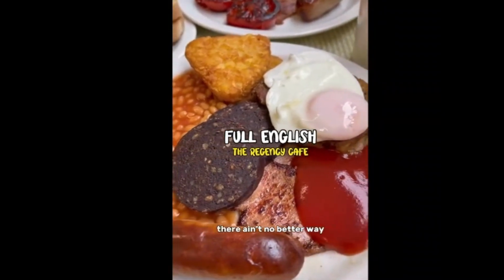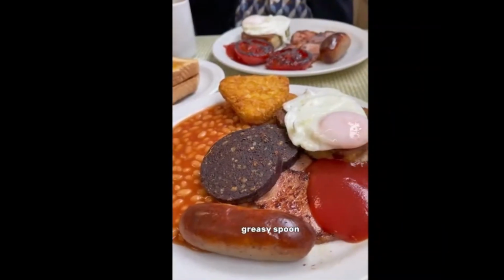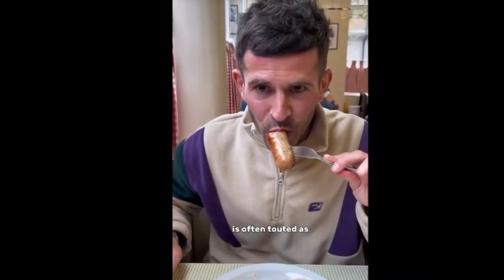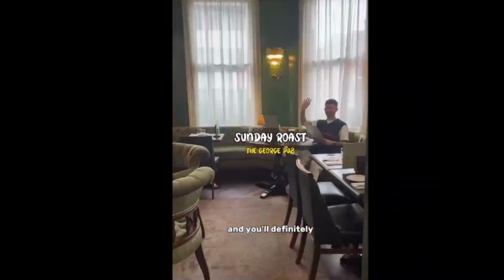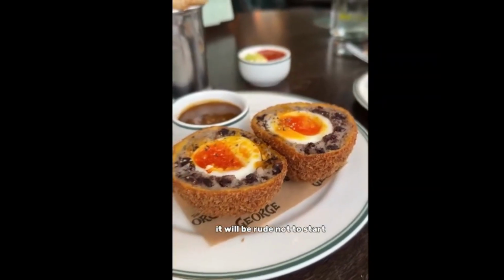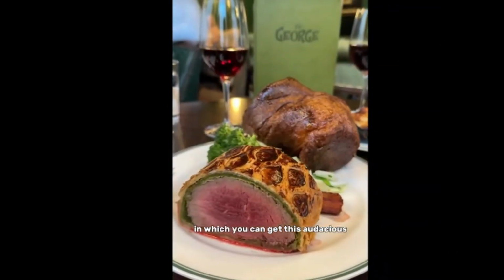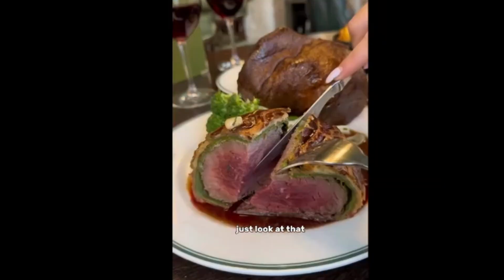Next up, there ain't no better way to start the day than a full English at the Regency Cafe. This family-run greasy spoon has been serving up generous, hearty portions of comfort food since the 40s, and their fry-up is often touted as the best in London. A Sunday well spent brings a week of content, and you'll definitely be more than content with the Sunday roast at the George Pub. It would be rude not to start with the epic black pudding Scotch eggs before moving on to the absolutely incredible roast, in which you can get this audacious rump of beef or this absolute knockout beef Wellington. Just look at that.